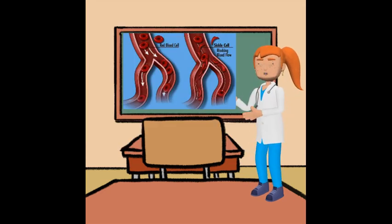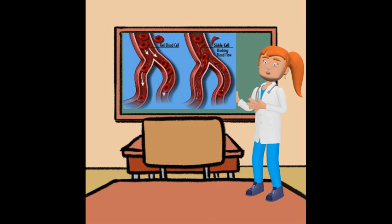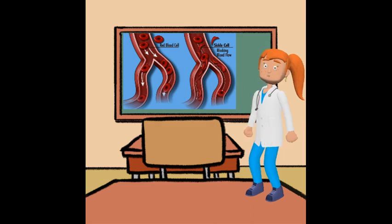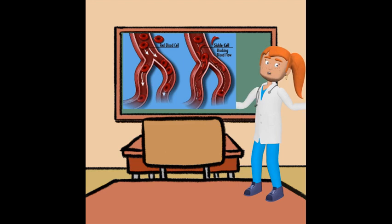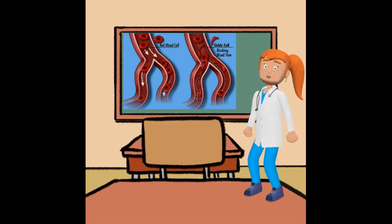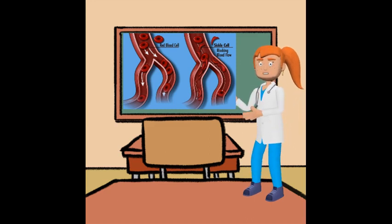So, how do sickle cells affect the body? Well, sickle red blood cells are stiff and sticky and don't move freely throughout the blood vessels. Sickled red blood cells can pile up and block blood flow like a traffic jam, keeping healthy red blood cells carrying oxygen from getting where they need to go. This may prevent your organs from getting the oxygen they need.